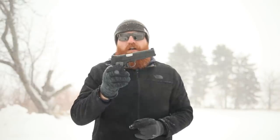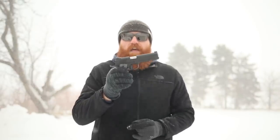So you're going to want a gun like a CZ, for example. A lot of double action pistols, just by the nature of their action, have a little bit bigger trigger guard, and they have a tendency to work better with heavy gloves.